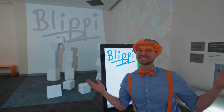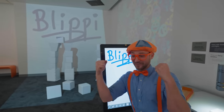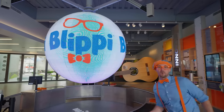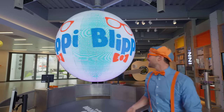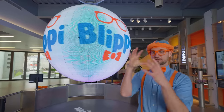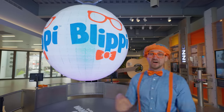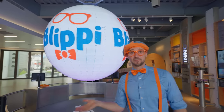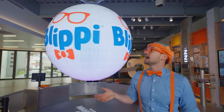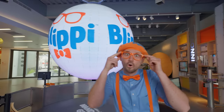All right, this is so much fun! Are you having fun? I am too! Whoa! Cool! Wow, what a cool globe! A globe, or a sphere, is a circle, but three-dimensional. And it says my name. Wasn't this so much fun today, learning about science? We learned about some colors and light. Things that we can see with our eyes.